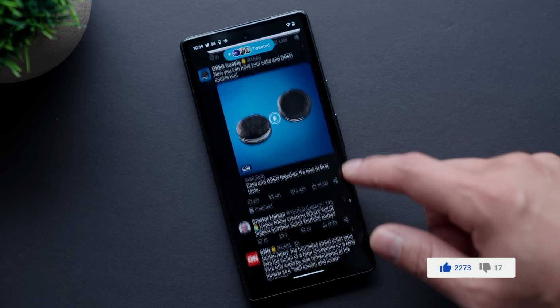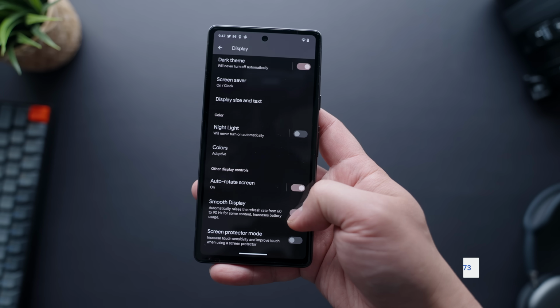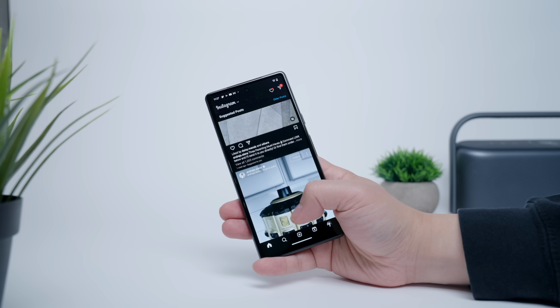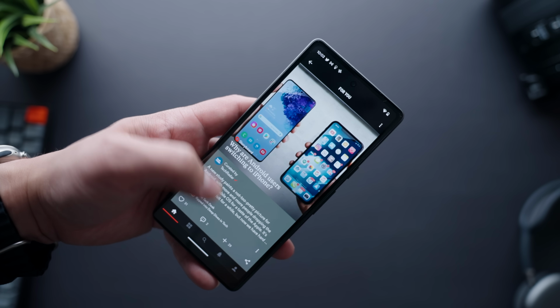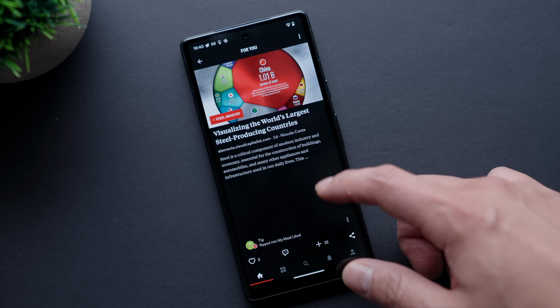It's the first high refresh rate to make it to a Pixel A device, and it's extremely welcomed. Now it is turned off by default and you have to go into your settings to toggle it on, but once you do, it makes for a noticeable and instant difference. Navigating around your phone is significantly smoother and more engaging to do, and I'm happy to say so far the high refresh rate has been performing really well.